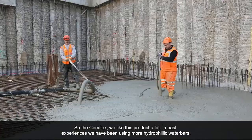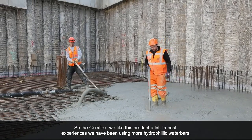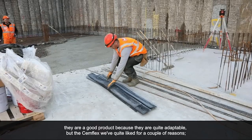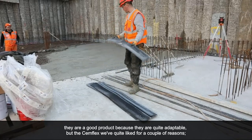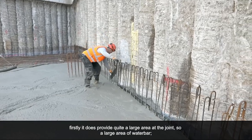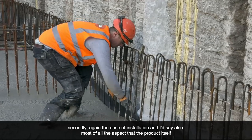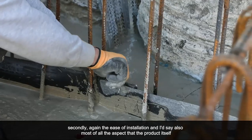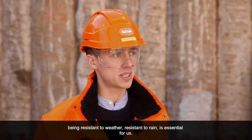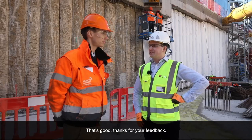So the Semflex, we like this product a lot. In past experiences, we've been using more hydrophilic water bars. They are a good product because they're quite adaptable, but the Semflex we've quite liked for a couple of reasons. Firstly, it does provide quite a large area at the joint, so a large area of a water bar. Secondly, again, ease of installation, and I'd say also most of all, the aspect that the product itself being resistant to weather, resistant to rain, is essential for us. That's good. Thanks for your feedback. Thanks.